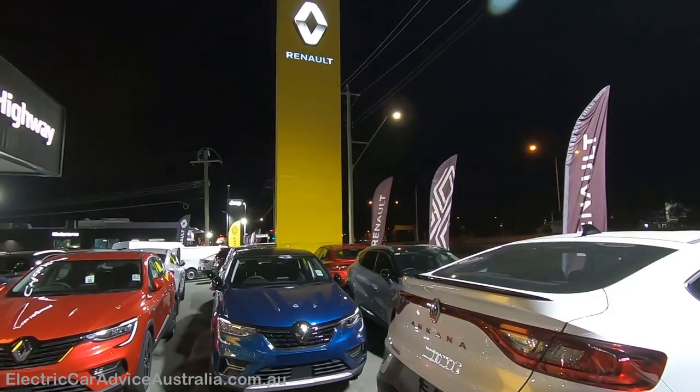It's a really nice looking EV, and I'm sure it'll sell well in Australia. Well, welcome to Electric Car Australia. My name's Greg, and let's head in.